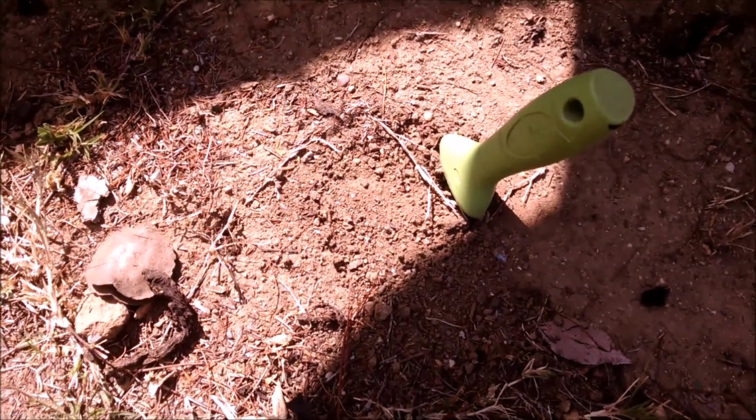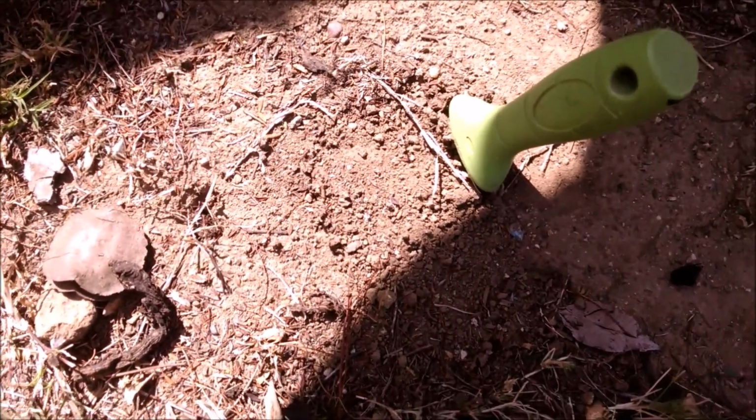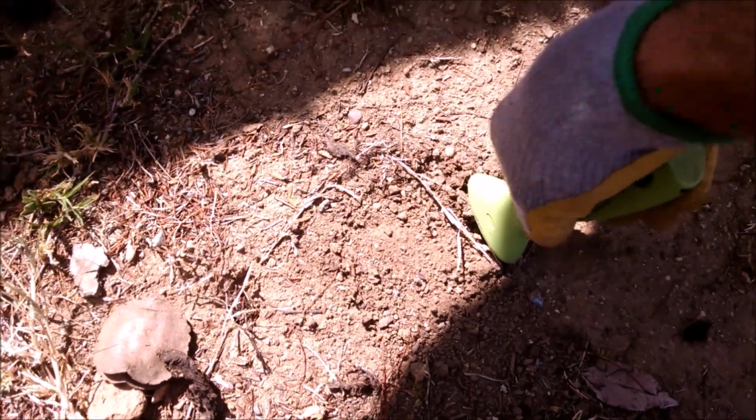So let's start with this target. I got my shovel in there, cut a plug, so let's go ahead and pop it out and see what it is together.